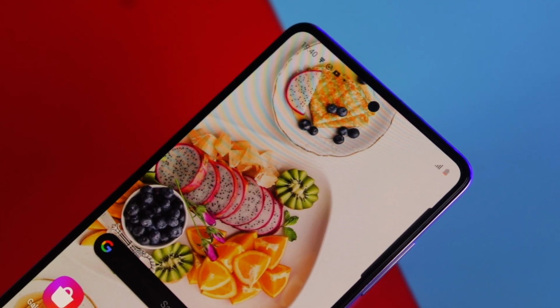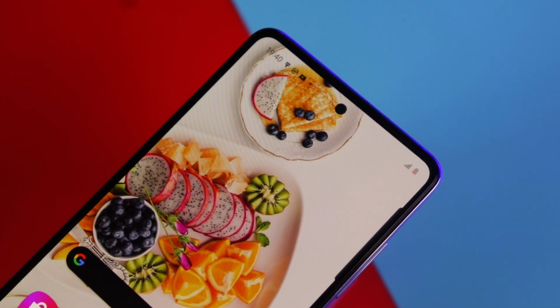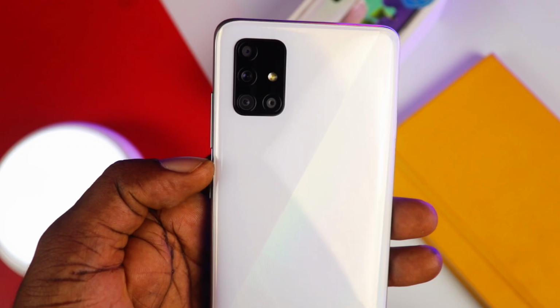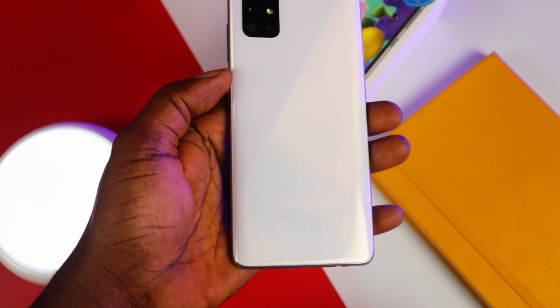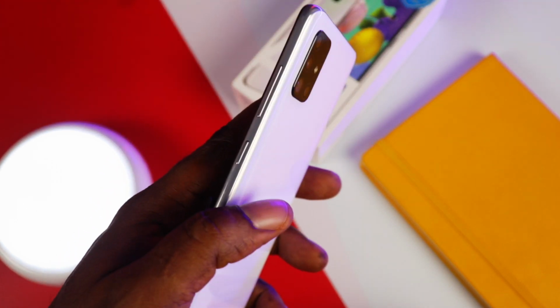I honestly think the Samsung Galaxy A51 looks prettier. It's a step above the A50 when it comes to design. What I have here is called Prism White. As you can see, there are some reflections going on when the light hits it at different angles.